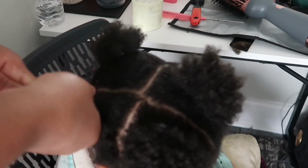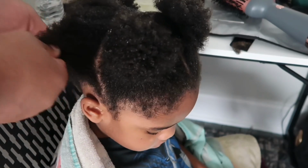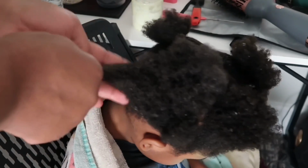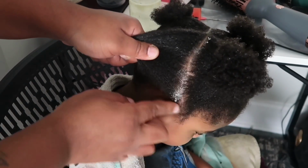Put it on your hair. Just don't do too much. You don't want it to be greasy, you know what I'm saying? But put some hair butter on there, blow dry it. Also put it on the scalp when you're done with the protective style and before you're done with the protective style, okay? So this is how I maintain my kids' hair and their hair growth, and it has been a journey.